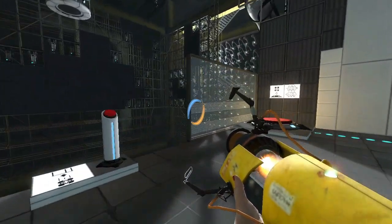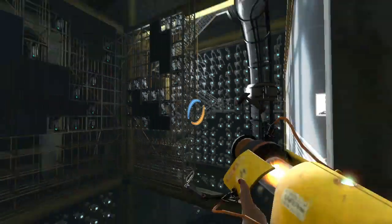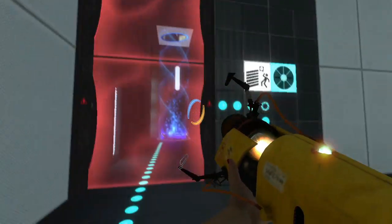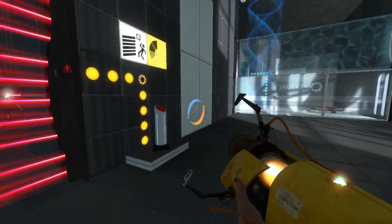Nope, cool. Also, there's so much stuff just off the track that I want to see for some reason. So many things, but I can't because it's not actually anything. I'm pretty sure this is different now, so we can't actually just go through here. Let's do that.